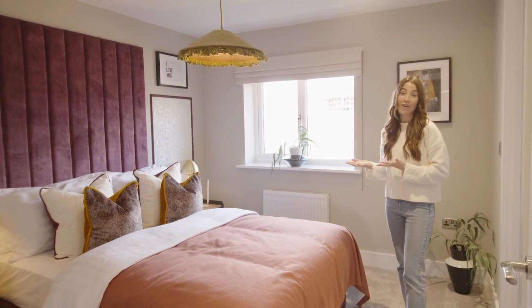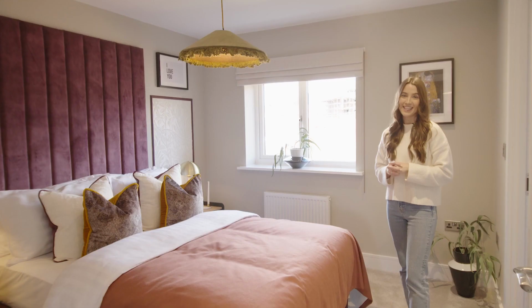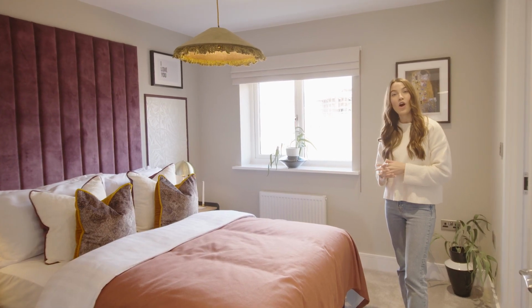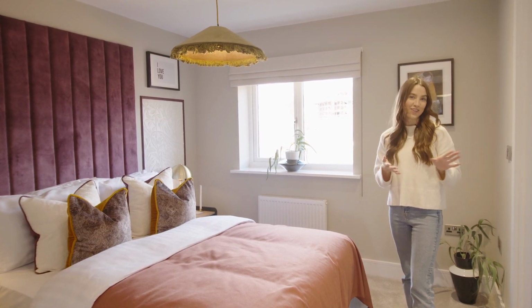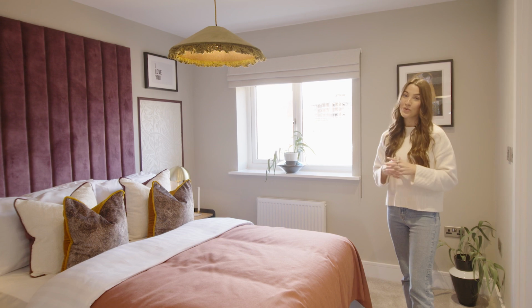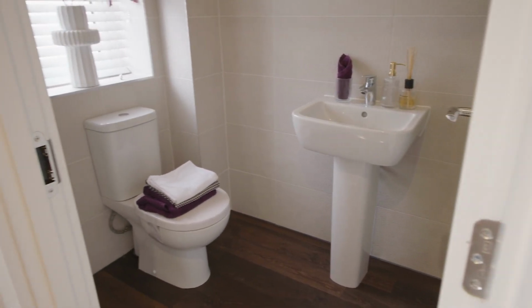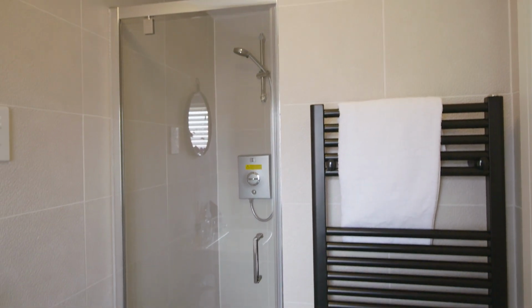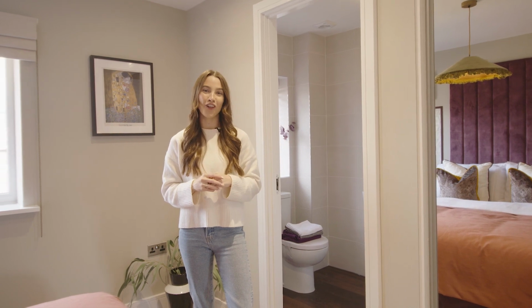You can actually see how high the ceilings are with this bold statement headboard that we've chosen to use in this room. You also have the benefit of built-in wardrobes, so you can keep your space neat and tidy and all your clothes can be tucked out of the way, and you also have an ensuite bathroom. In the ensuite bathroom, you've got your very own shower, which is great if you want to keep everything separate from the family bathroom, which I'm going to show you a little bit later on this floor.